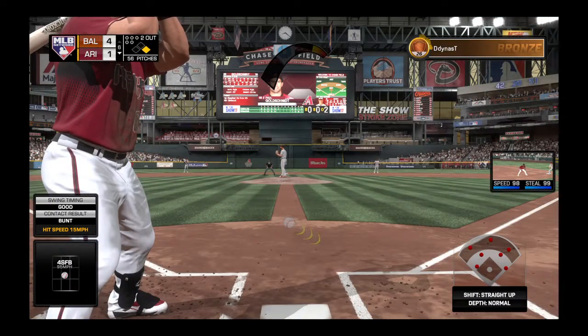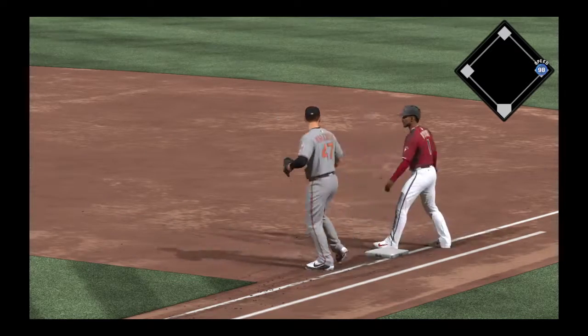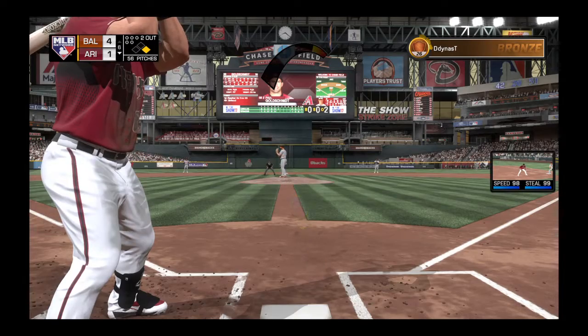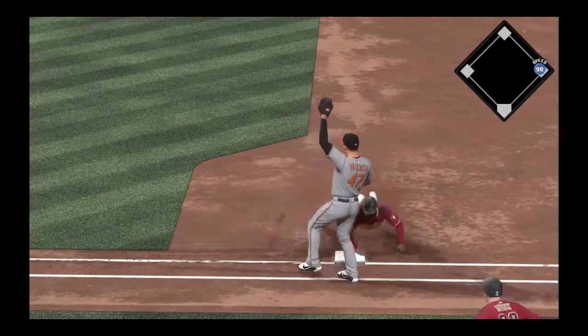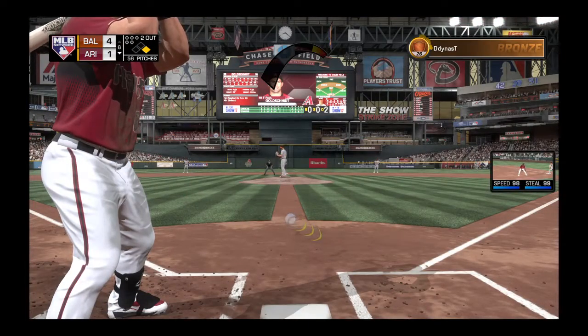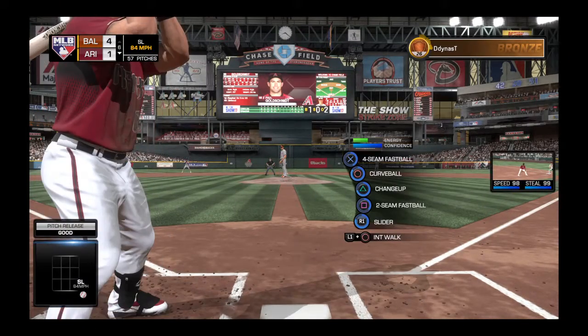Ready once again, Paul Goldschmidt. It's been an 0 for 2 effort for him to this point. Back in standing. Another look to first, and he'll get back in safely. He's set. Here it comes. And that one stayed too low, apparently.